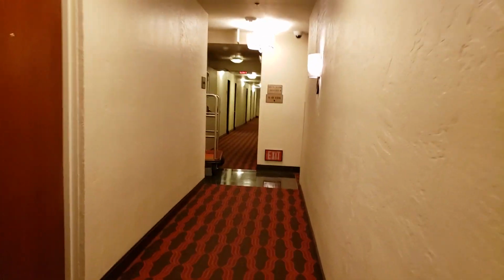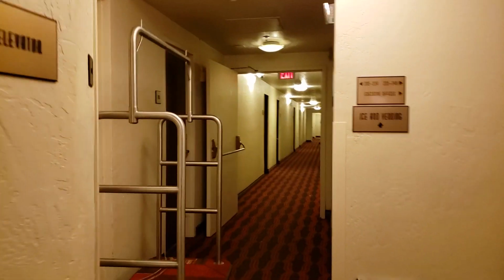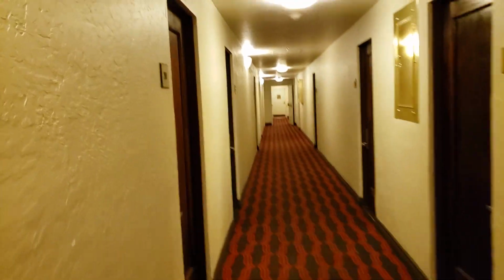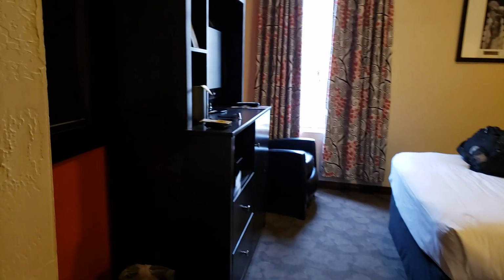Hello again. Hi. So my room is 208, and I've already left the door open. And this is my room, 208, and it's a pretty narrow door. But anyway, I come in, a little bit older of an air conditioner system, and kind of a narrow entryway.